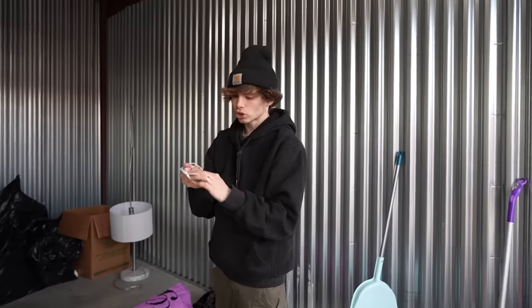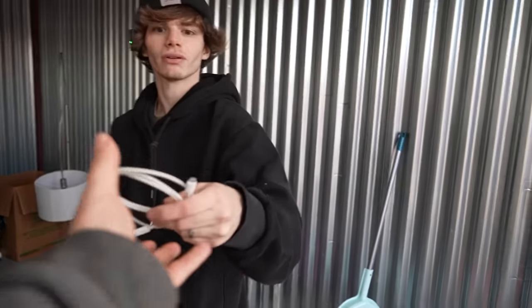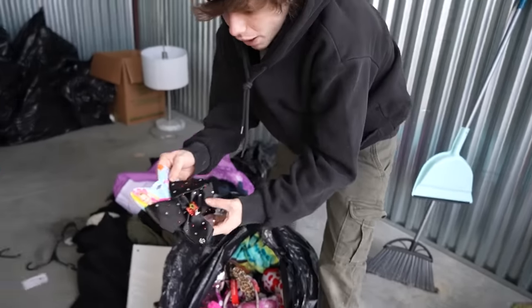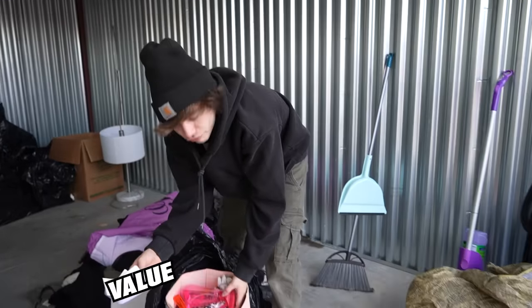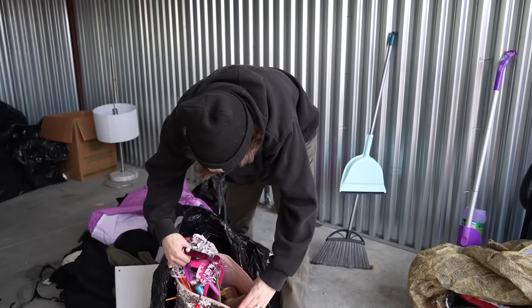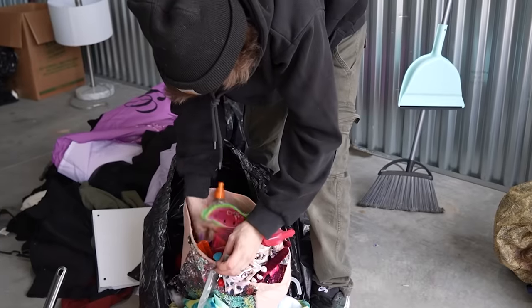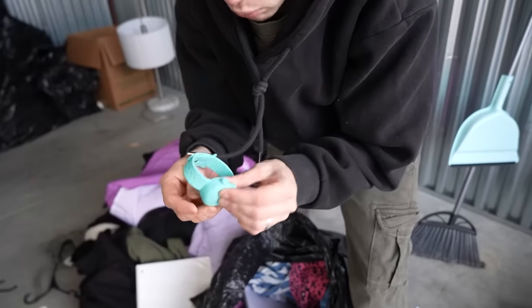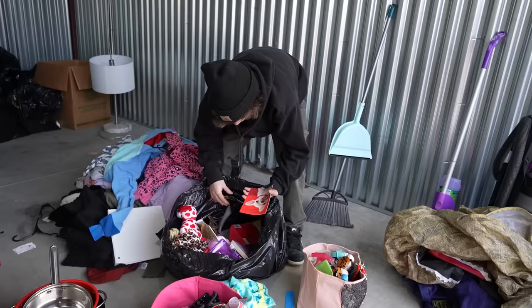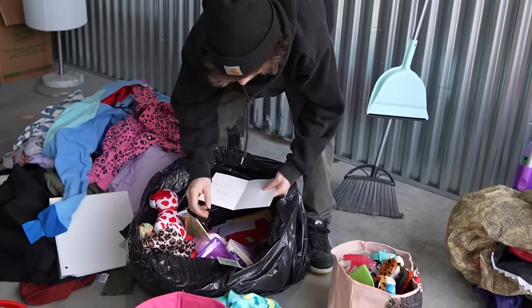Nice little iPhone charger. I had about 50 of those. There's another JoJo Siwa bow, a Poppet phone case with the tags. Okay, value. Man, I really feel like I need some gloves digging through this stuff. Yeah. Rubber bands, brushes, stuffed animals, nothing. Wait, what is this? Almost an Apple Watch, but not close.